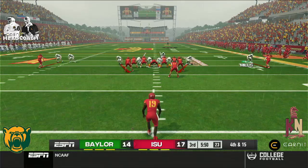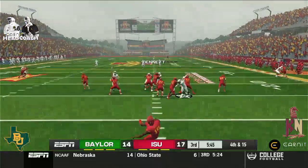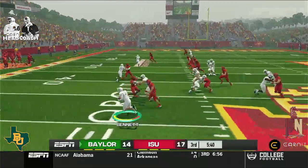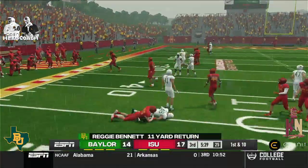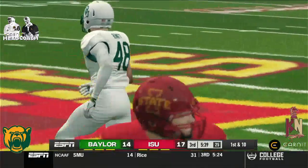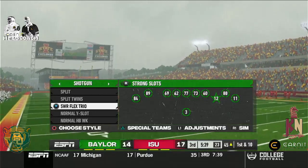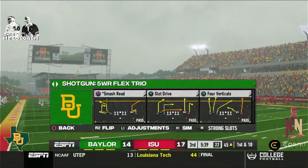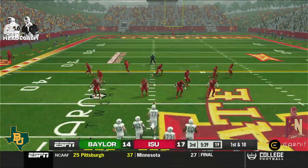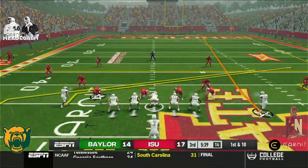Bennett, the return man. Bennett fields it at the 44. He's taken down at the 45-yard line. This deficit can be easily overcome, sure. But they have to be thinking if they don't get something going on this series, the burden is going to be felt by their defense.